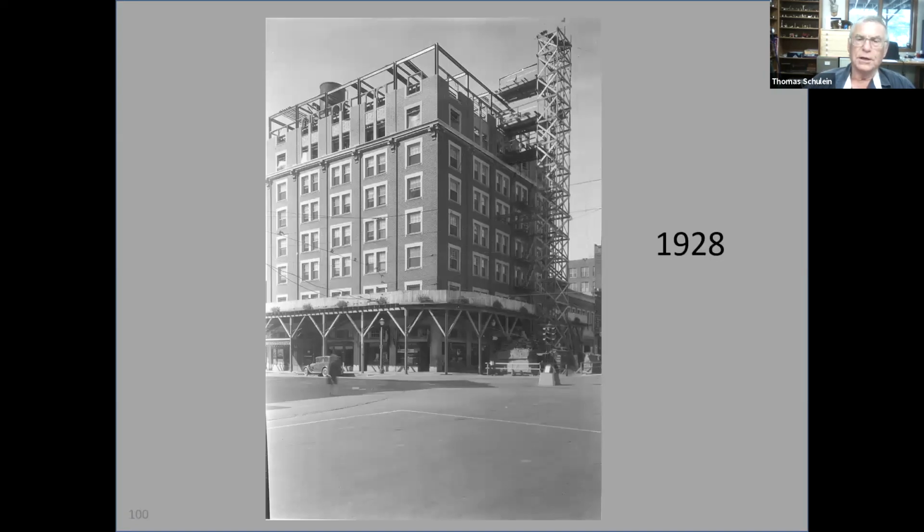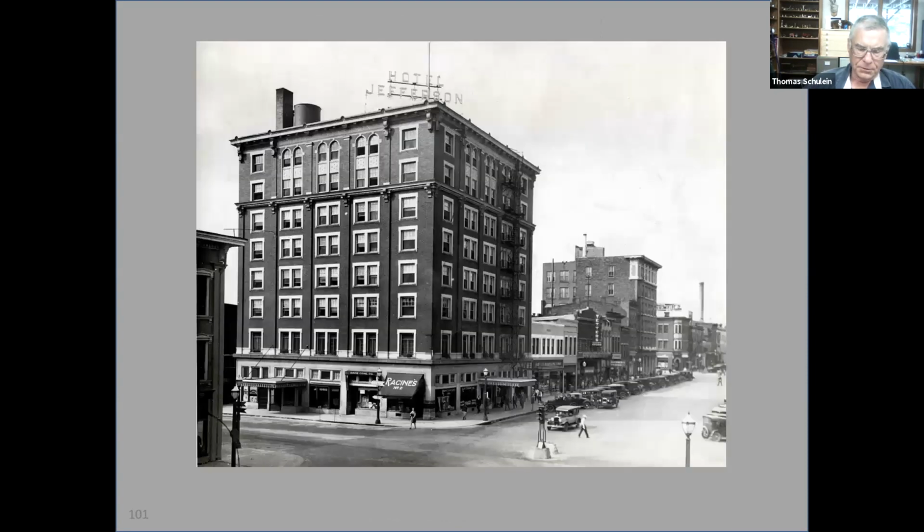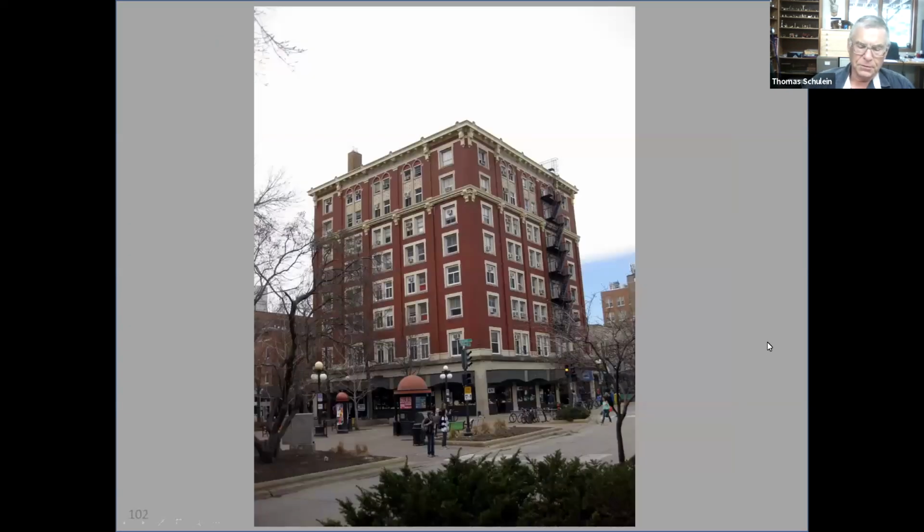In 1928, 2 floors were added to the hotel. Here is a view of the hotel after the completion of the extra stories. Many notable people have stayed there, including John F. Kennedy during his 1960 presidential campaign. Here's a present day view. It's now called the Jefferson Building.